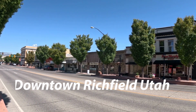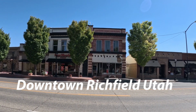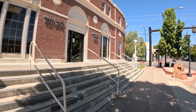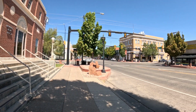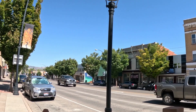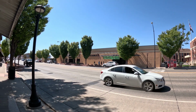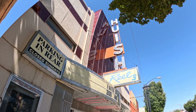And we start off in downtown Richfield, Utah. Now, Richfield is the largest small town, any way you slice it, in southern Utah. But their downtown is really a pretty area. And if you're staying in the area, on the outer edges of town, they have Walmart, Home Depot, about every chain restaurant you can imagine. There's a truck stop type fuel stop there in town. So it's a great spot to make a stop.